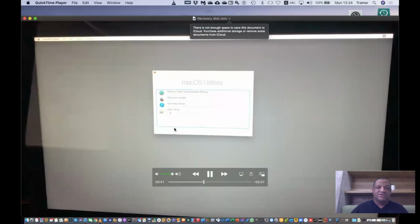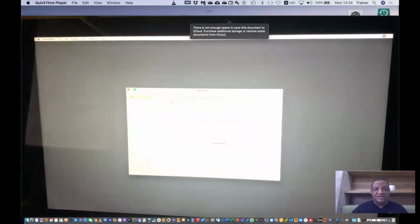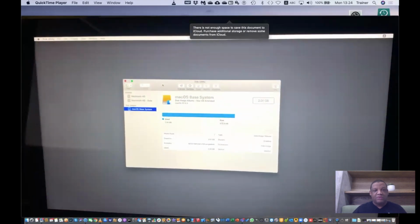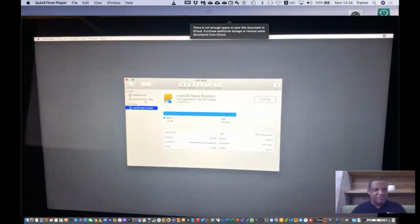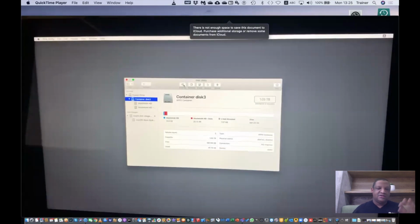As you can see, I was giving myself some time to talk. Then I double click on Disk Utility, which will take me into the same window as what you've seen before on my Mac. Now I can either choose any of the volumes, or I can go back to the View button, Show All Devices, select my container, and then click on First Aid and just run that process.